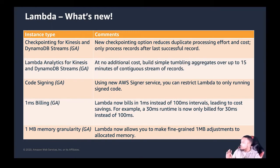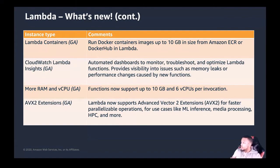You can now also change memory by 1 megabit. So at first there were hoops that you had to jump through. I forget the configuration, but now we've made it more fine-grained. So you can fine-tune your Lambda function a lot more, fit for purpose, with the granularity that we now provide. Another big one is that customers that run Docker can now run images in Lambda up to 10 gigabits in size from ECR or Docker Hub.